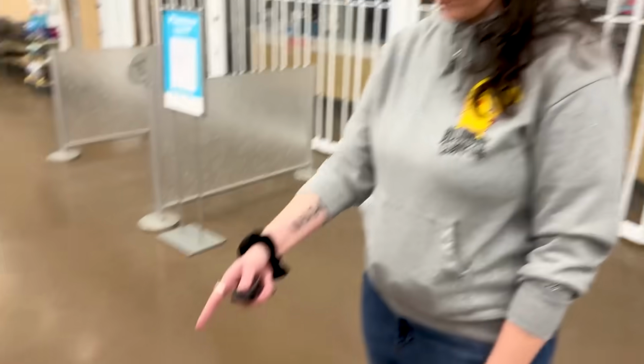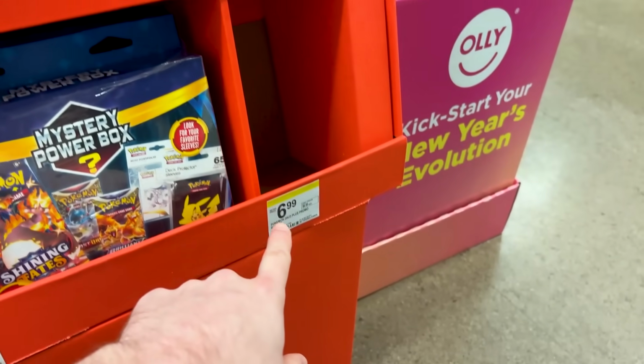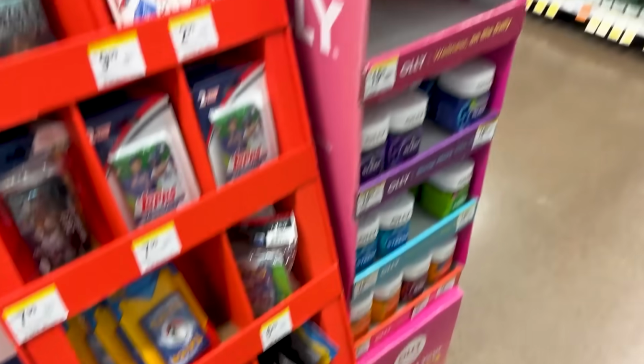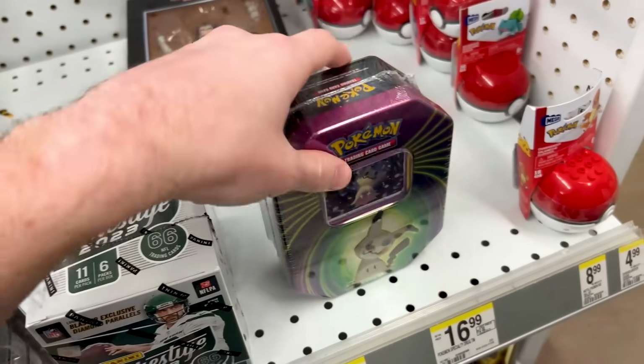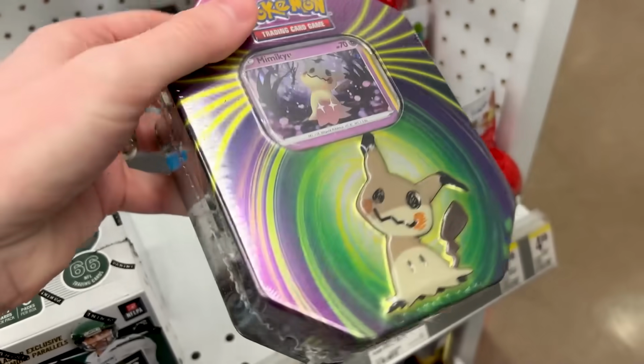Oh, wait, did you find it? Oh no, they're all gone. So the mystery blister, every single one of them is gone. We got here too late. We're not gonna give up though. We're gonna keep looking. Fusion Strike and Silver Tempest two pack right here. I kind of want this because there's most likely Evolving Skies in here.